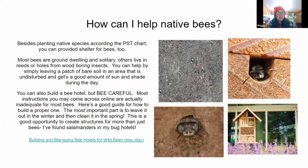There are a few things that you can do to help native bees besides planting native species according to your chart. You can also provide shelter for bees. Contrary to popular belief, not all bees make hives, and not all bees live together. Most of them are actually ground dwelling and solitary. Others are wood boring, so they live in holes left behind by beetles or in reeds or plants that have hollow stems. A super helpful thing that you can do is leave a patch of bare soil somewhere in your yard, near your garden, in an area that's undisturbed. Not too many people should be walking on it, and it should have a good amount of sun and shade during the day.